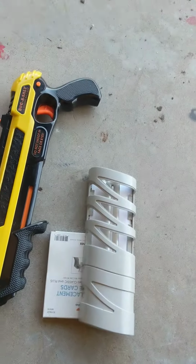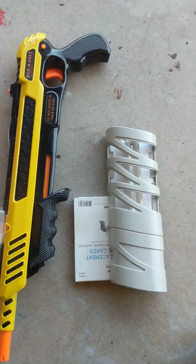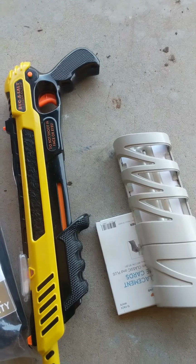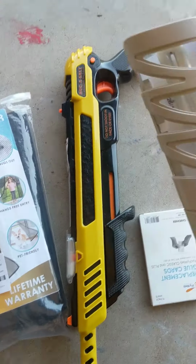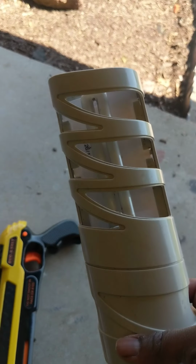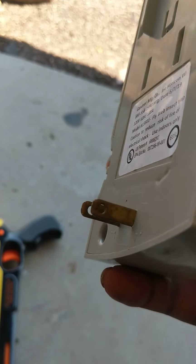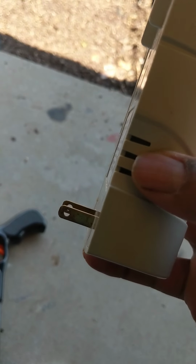Another item that I really enjoy, and I was super surprised at it working, is this fly light. Now with this fly light, you plug it up, and the only thing I don't like about it is that it is supposed to plug directly into the wall.